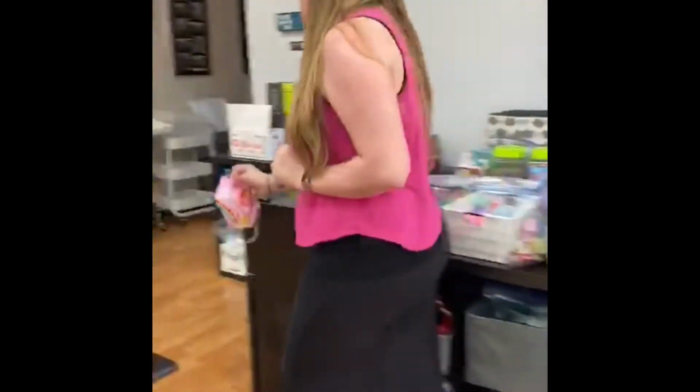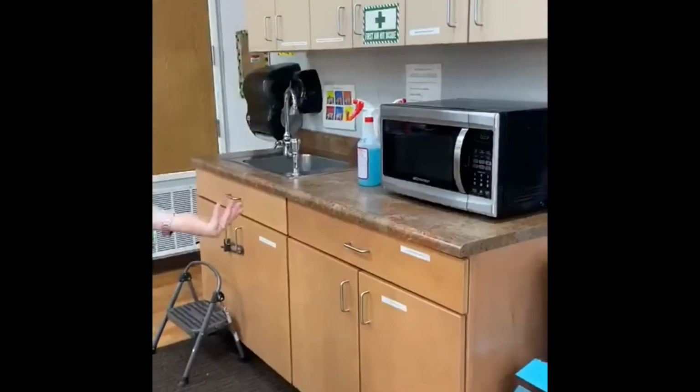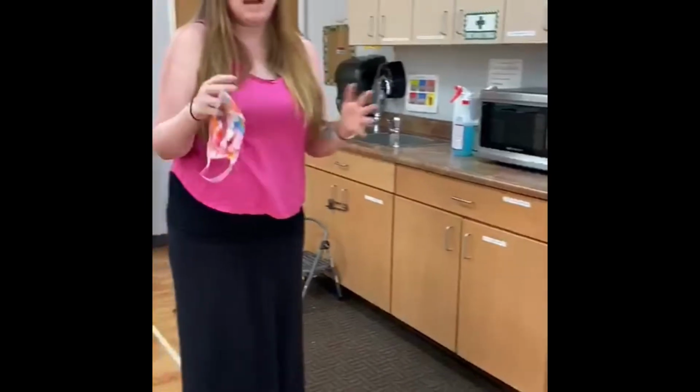If you come over here, you can see that we have a sink and we have a microwave. So we're gonna be able to make snack in our own room. We have a fridge for other snack items and all of our materials for snack. So everything will be done in this room to keep you guys safe.